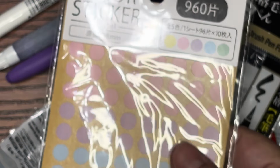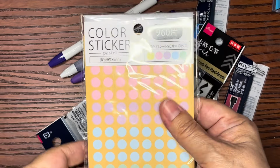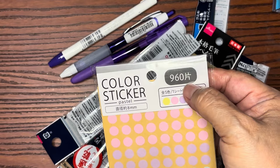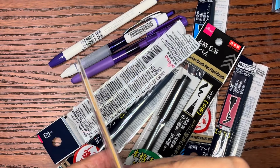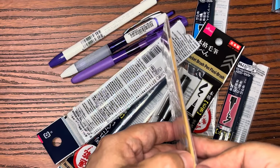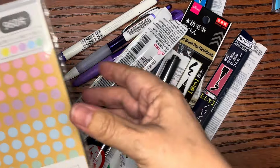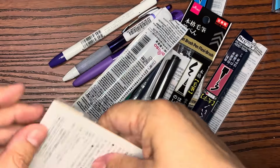Let's see. And the rest I got are pens. And I got some sticker dots. I got these. Again, $2.25 for the whole package. I am not sure how many are in here. It has a 960 up here. I don't know if that's the price. I really doubt there's 960 dots in there, but as you look sideways, there's a number of sticker sheets in here. So I'm going to open this and we're going to see together how many are in here and how well they stick on the paper.